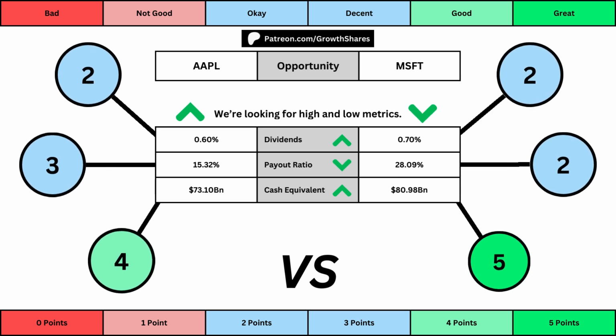The next set of metrics looks at the investment opportunity afforded to shareholders. Here we get the dividend yield, its payout ratio, which is how much of the company's earnings are going out to pay shareholders, and the cash and cash equivalents the company has in order to pay dividends, reinvest, and pay off the debt it has on its books. Again, you can see the values for each metric as well as the points given for each.